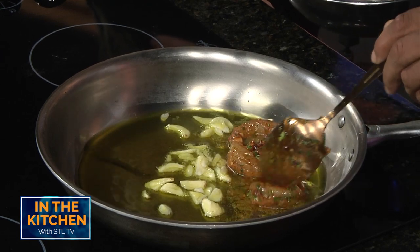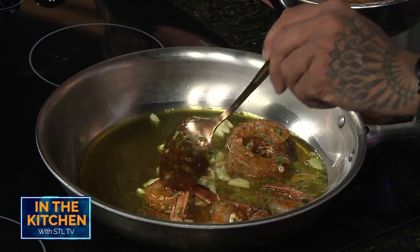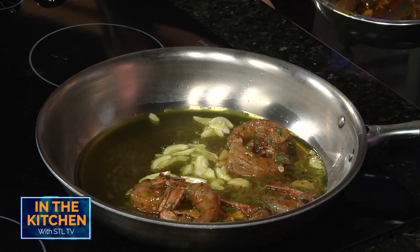Ooh. And then we're gonna go in with the shrimp. I don't like to have the pan get too hot. The shrimp will cook quick. Okay. So we just kind of want to get them down in there.